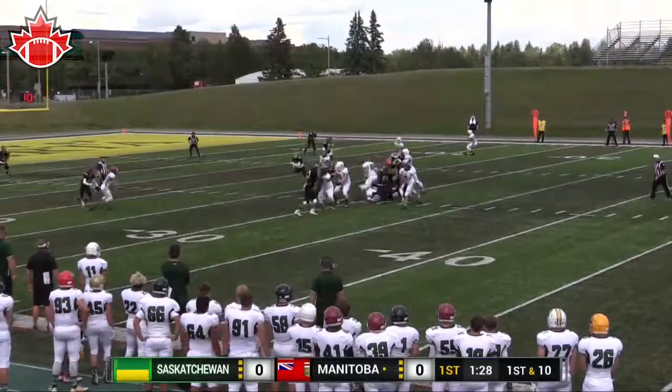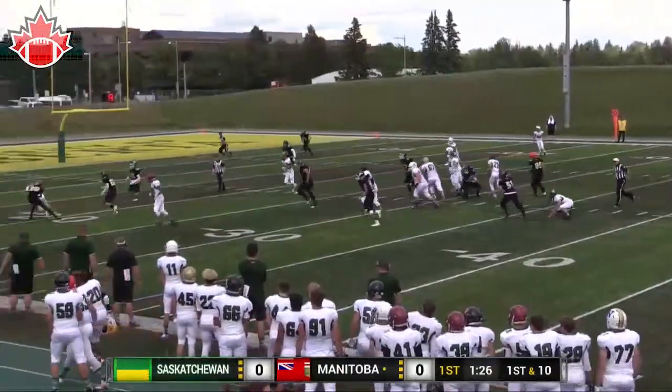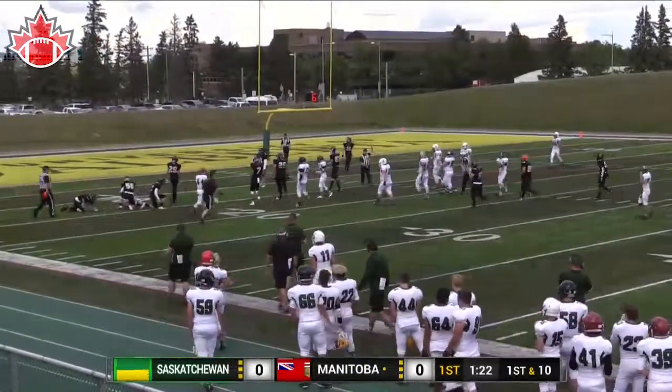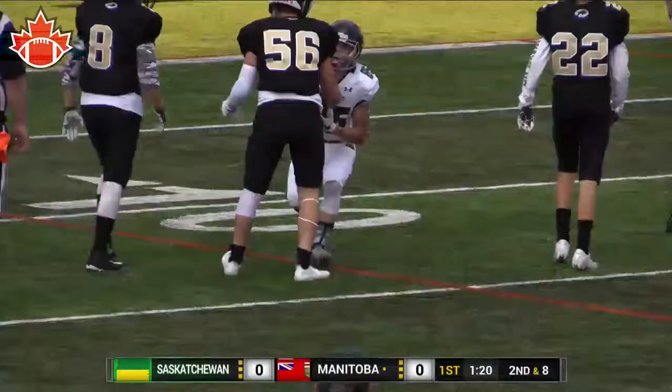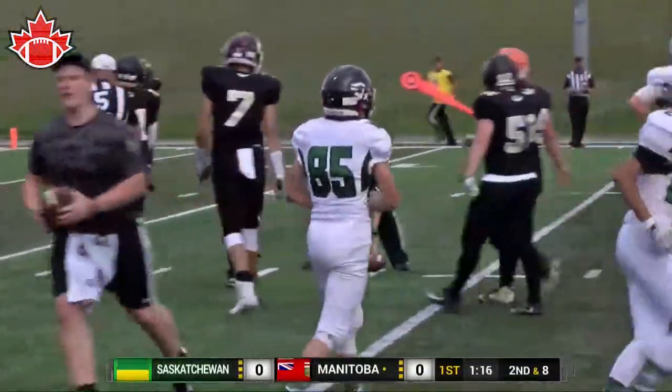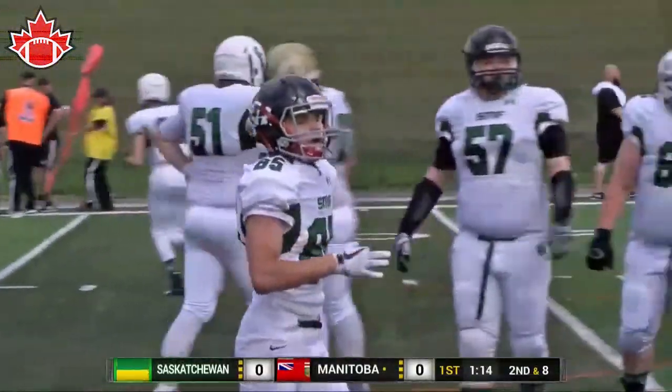Zakic now out of the shotgun, fires. There's Weeb, number 85, and he makes a nice move right at about the 18, gets extra yardage. Good play by Weeb again. And the defensive back was playing off Weeb that time, Rob.